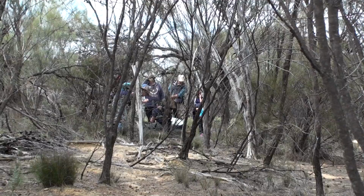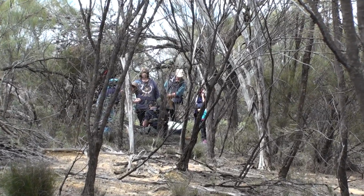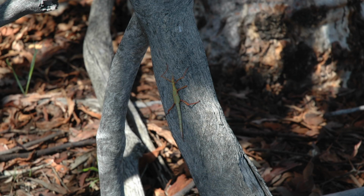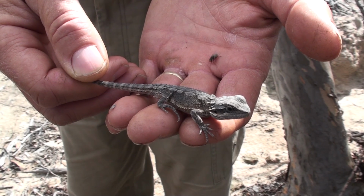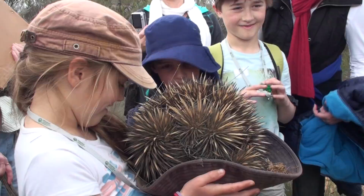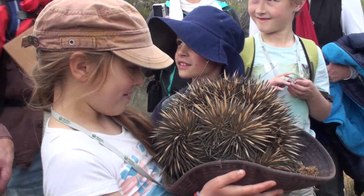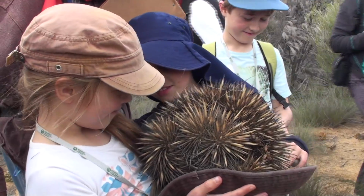Our role at Wheatbelt NRM is to support the community getting involved in conservation activities. We're hoping that by identifying the key risks and threats to biodiversity at Korrelocking, we can provide a report to the community. From that report, they might be interested in selecting priority activities, then be well served to contact Wheatbelt NRM to see how we can support them.